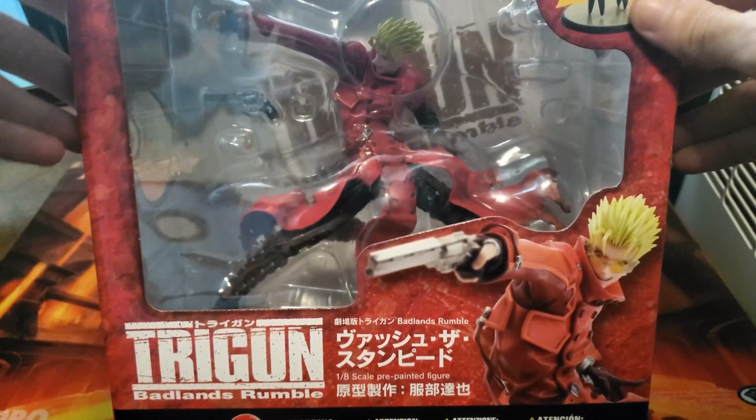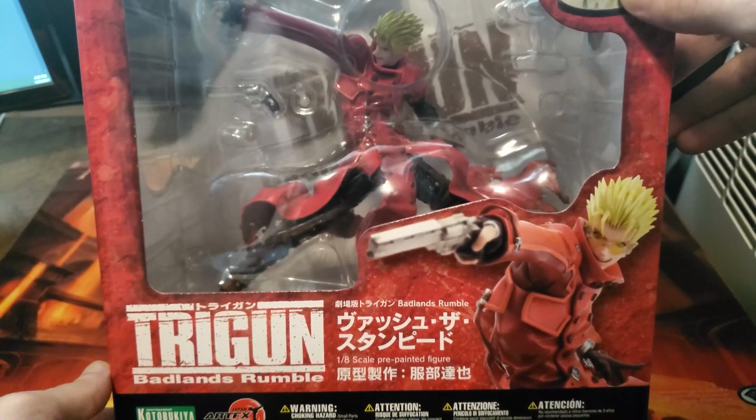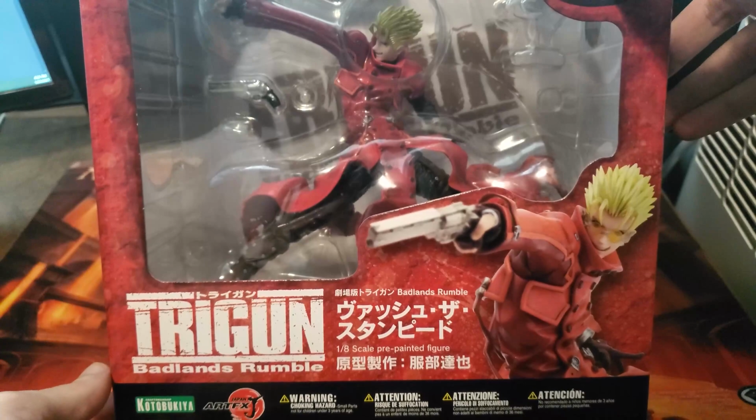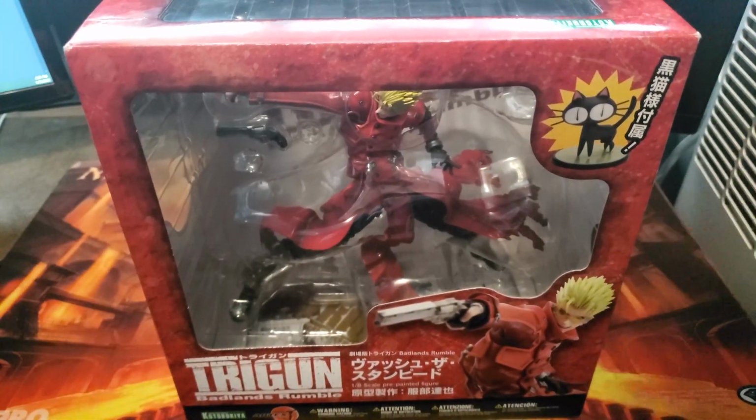Today we're going to be looking at this Vash figure. So I finally ended up getting Vash the Stampede here. I've been wanting him for quite a while. Really love this anime. I was kind of bummed when I first missed out on the reprint or second run.